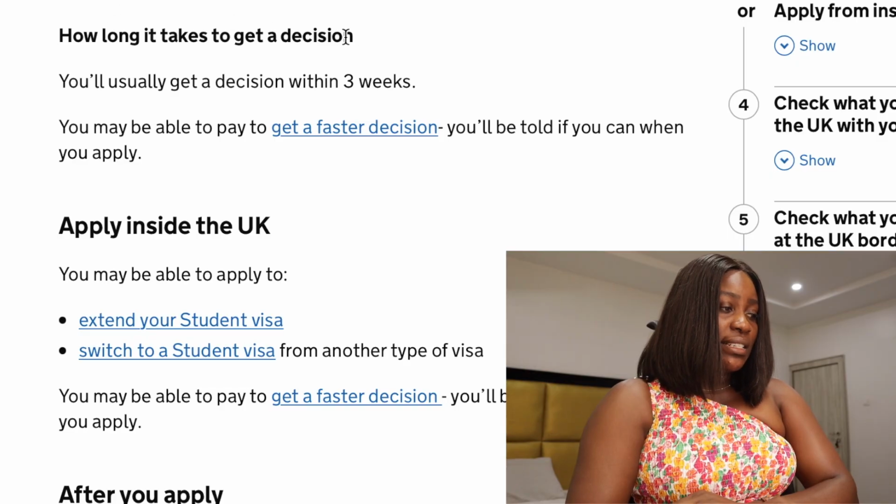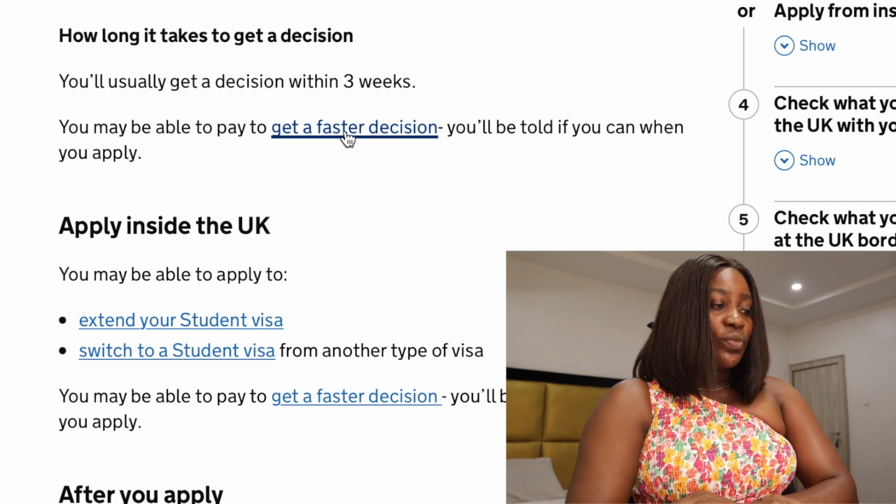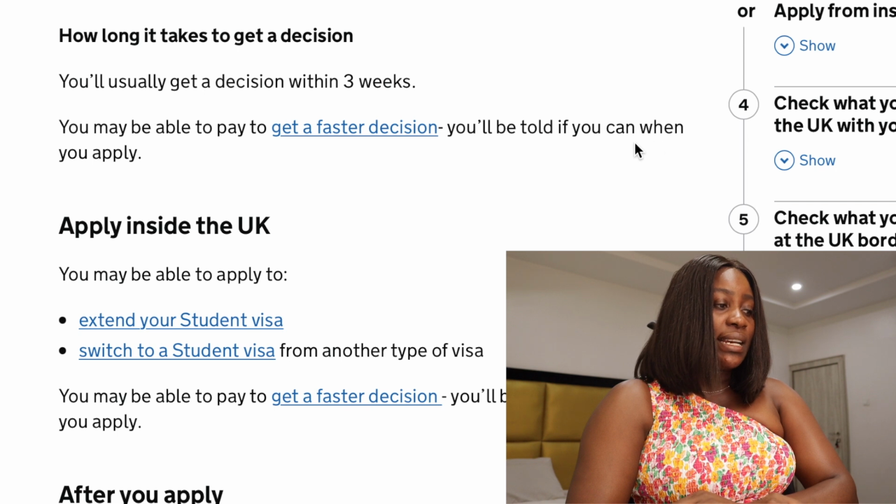How long does it take to get a decision? You usually get a decision within 3 weeks. You may be able to pay to get a faster decision. You will be told if you can when you apply. So usually, like I said, it takes 3 weeks to get a decision if you're applying from outside the UK, and it takes 8 weeks if you're applying from the UK. However, UKVI in Nigeria posted that it's taking longer than normal to get student visas this year, so you should apply a bit earlier than you would have.